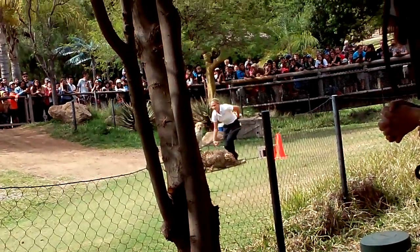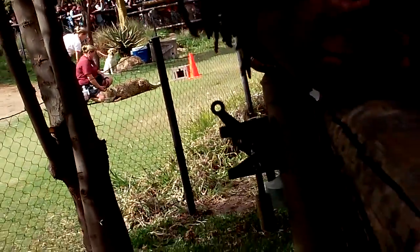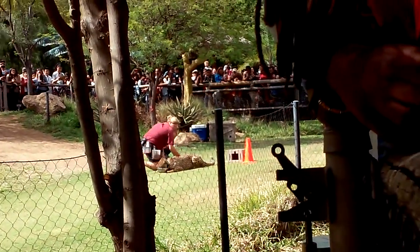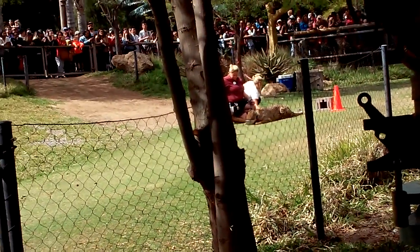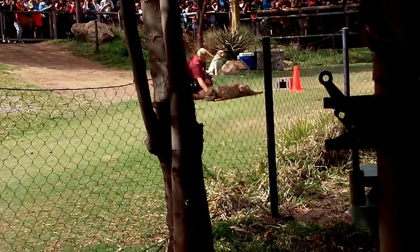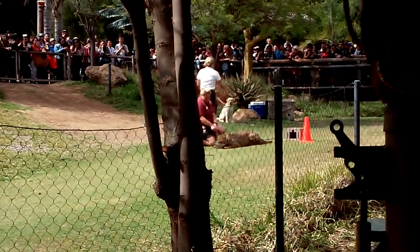Now a cheetah's breath rate can go up dramatically after a run. Their resting breath rate when a cheetah is sleeping is only 8 to 10 breaths per minute. But after a run, a cheetah's breath rate can rise to up to 210 breaths per minute. Oh. So Ashley right now is reading Beati's breath rate, seeing how she's recovering from that first run.